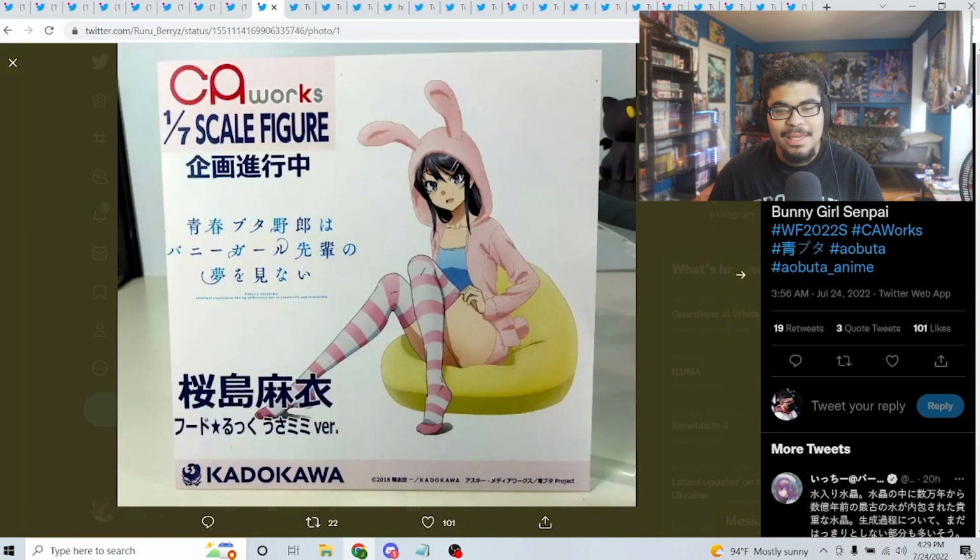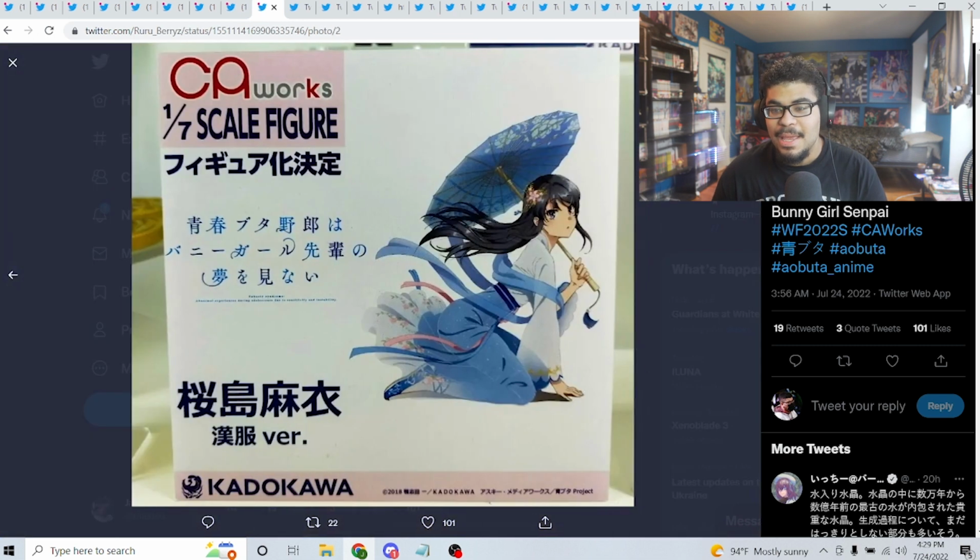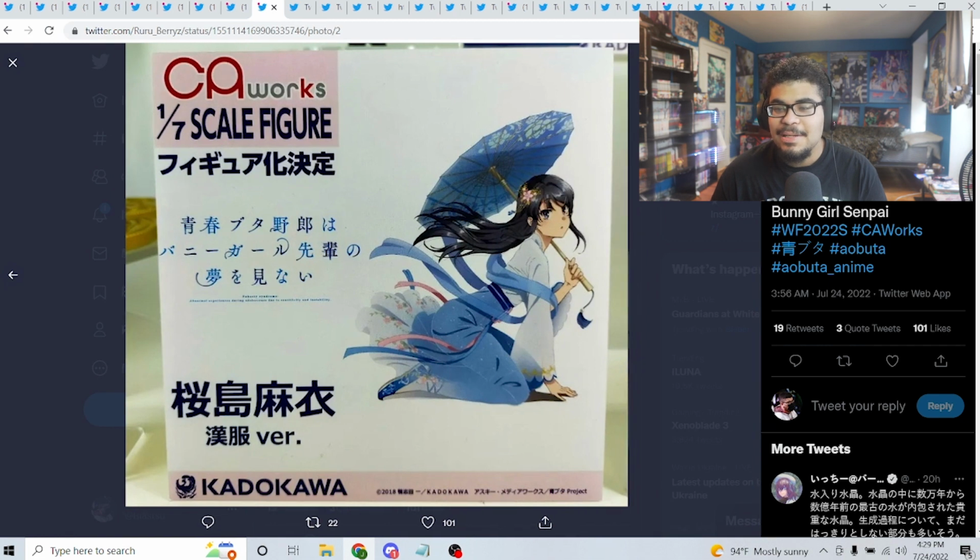So we got Mai in like a sitting down pose. So you got like a cushion, and like the bunny pajamas. Looks super good. And then you got her in like a shine. No, I don't want to say what type of dress. I'm not a fan, I'm not in the know. But this figure looks good.